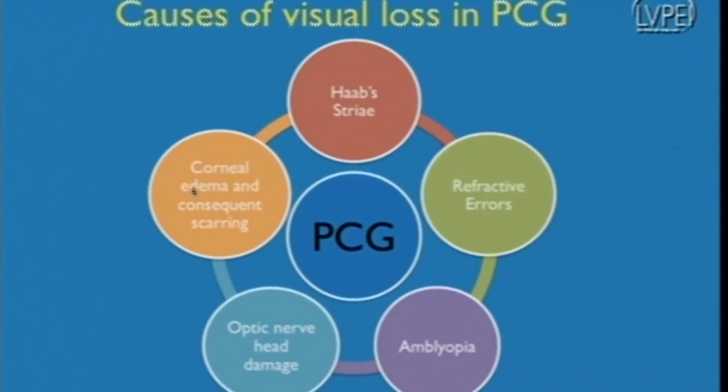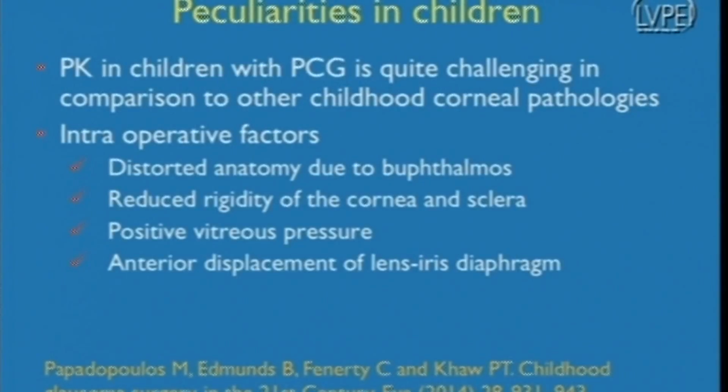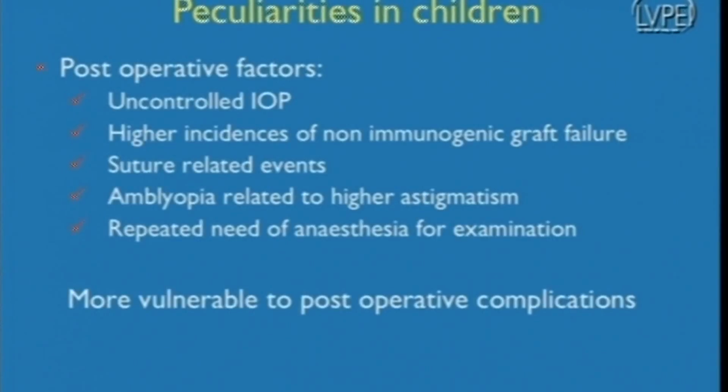In a nutshell, corneal edema and consequent changes within the corneal stroma, Haab's striae, uncorrected refractive error, amblyopia, or even progressive optic nerve damage can result in poor vision in these cases. There are certain peculiarities when it comes to transplantation in these children. You have a distorted architecture of these eyes, which makes them much more vulnerable to intraocular catastrophic complications at times. Even postoperatively, again, a big issue is controlling intraocular pressure.